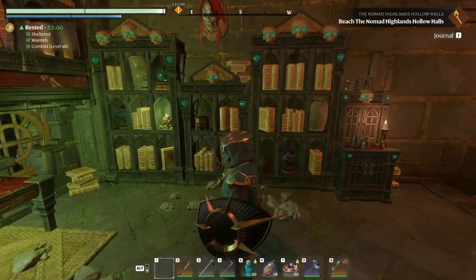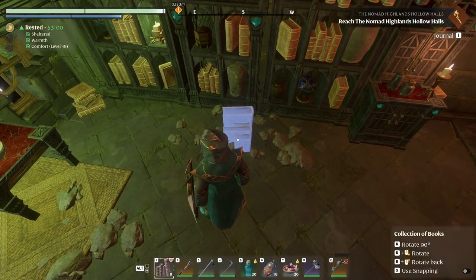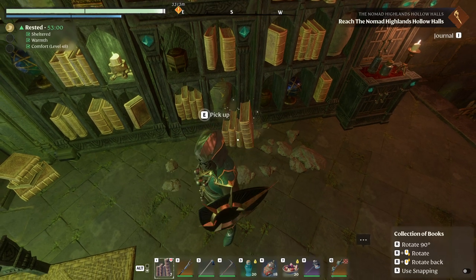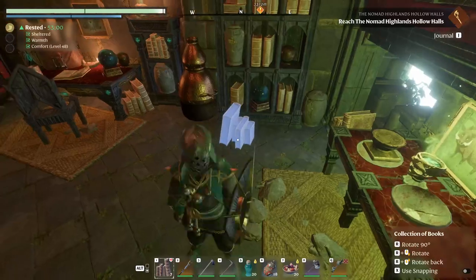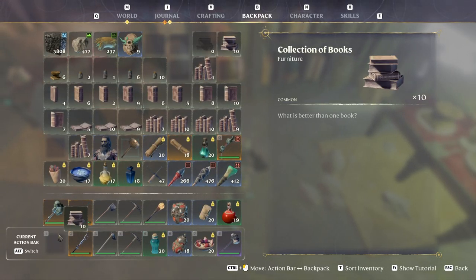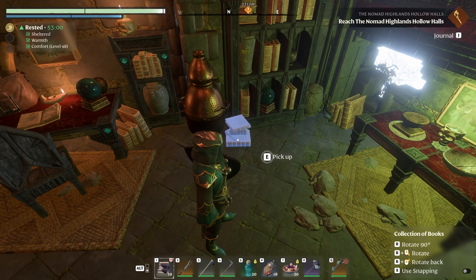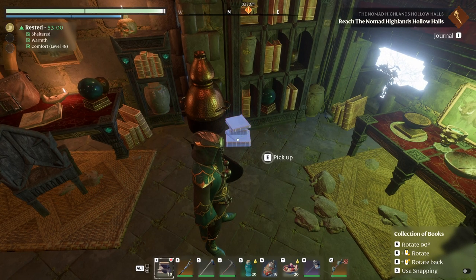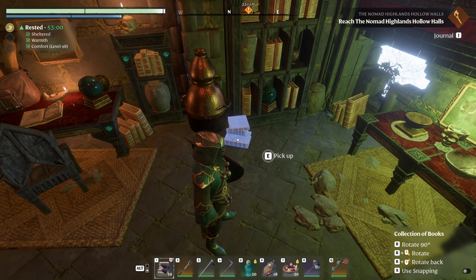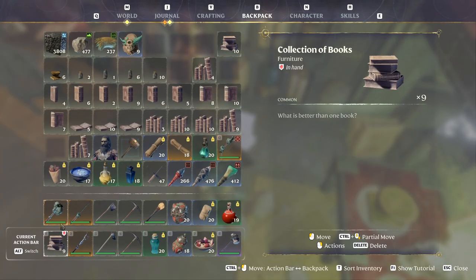Alright, so let's take a look here. So we got... yeah, a little bit more. A couple more of these here and there. That Athenor is a pain in the butt. It's causing everything to rise up because of the way the hitbox works. Or collision, I should say. And then we'll put another one against it.